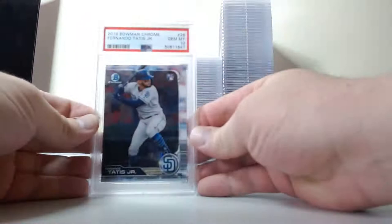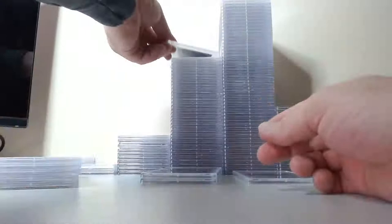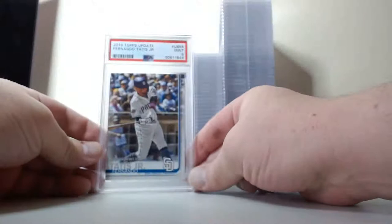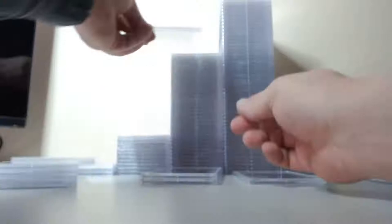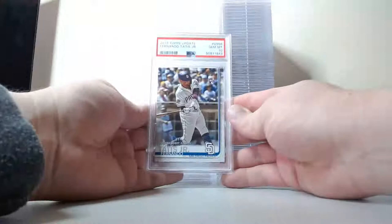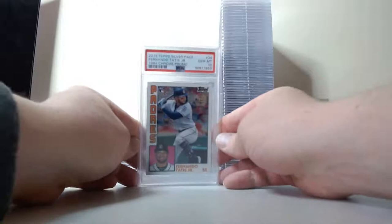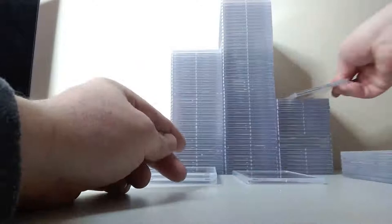Another Chrome, 10. Okay. Bowman Sterling, 9. I wonder why my camera's not focusing. Update, another 9. A 10. Another Topps, PSA 10. All right. Here's the best ones. The 2019 Topps Silver Pack, Fernando Tatis, 1984 Chrome promo, 10 out of 10. That definitely makes me happy. And another one. Sweet. Well, it finished off well.